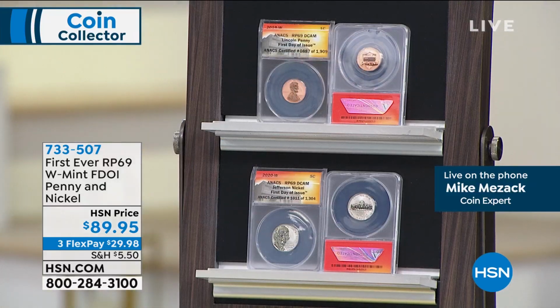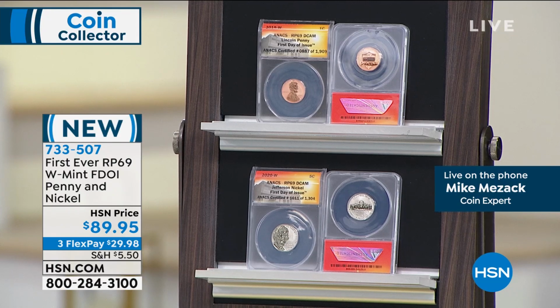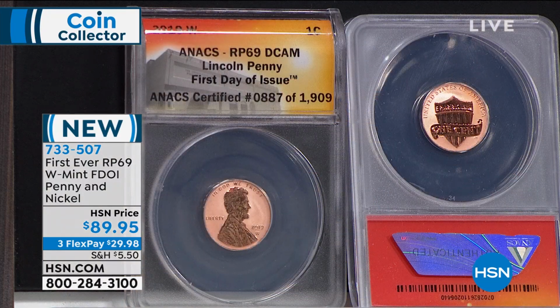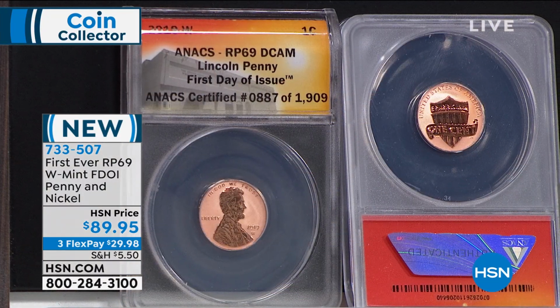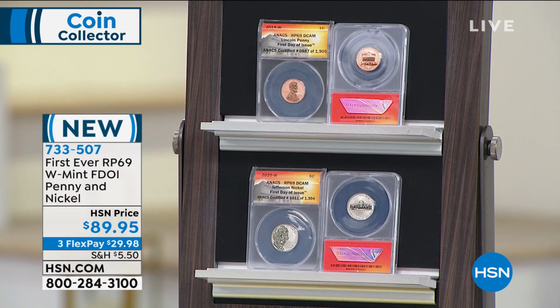So what is this? It is the first ever RP69 West Point Mint, first day of issue, penny and nickel. And of course, there's a much more significant story behind it. We have 3 flex pays on it. I have 260 available, and then it's gonna be sold out. So this is extremely limited. So Mike, why this one? How did you find it, and what's the story behind it?